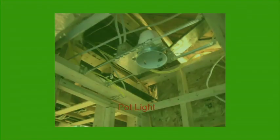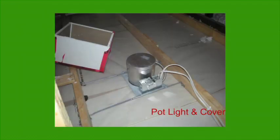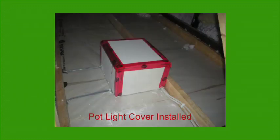So pot lights in a ceiling that connects to an attic are a bad idea, and we were going to change all of these out and replace them with surface-mounted light fixtures, but instead we decided to seal up the backside of the pot light. We built small boxes out of drywall that fit over the pot light, still maintain the necessary clearance around the pot light, and swept aside the insulation up in the attic and sealed those boxes over top the pot light, sealed them to the ceiling drywall, and then moved the insulation back around them.